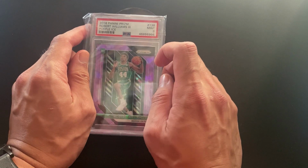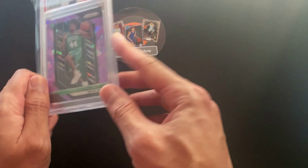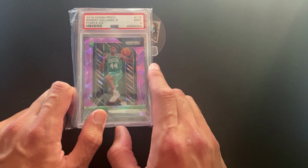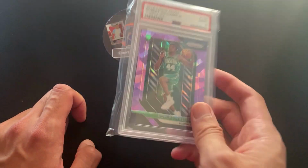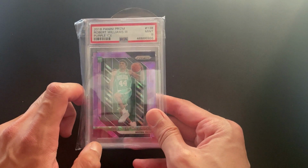Got this, numbered to 149, for $110. This was before he kind of blew up in price. I think I was just stocking up on Robert Williams, but pretty sure I looked and there was a recent sale for this at about $180. So I'm quite happy with this buy here. Needed a high-end piece of Robert Williams, if you will.